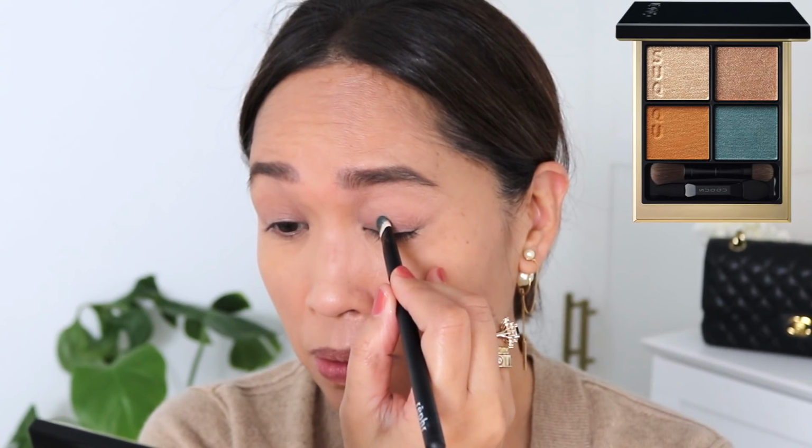We're going with this teal shade. Let's take that all over the lid, under the lid, and then under the eye, and then go from there. I'm just gonna take this teal shade all over the lid because I really wanna see what this can do.